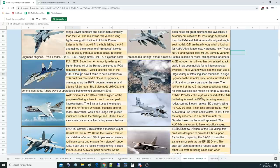On to the mighty A-7E Corsair II, an attack craft designed with the purpose of being subsonic due to noticed performance improvements. The E variant uses the engines from the Air Force's D variant, but uses different radar. This variant would see usage with guided munitions such as the Walleye and the HARM. It also saw some use as a tanker during some missions.